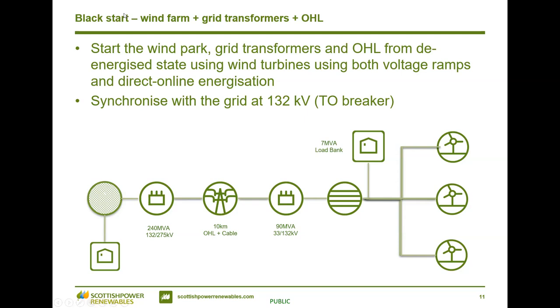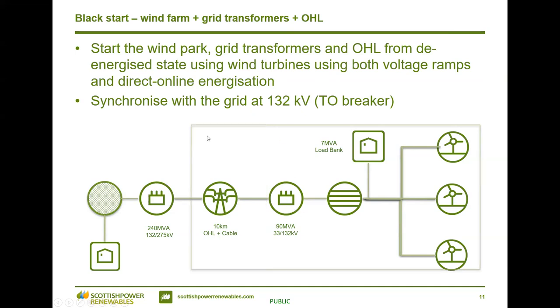As well, we achieved black start with the wind farm plus the grid, the overhead line and the 240... Sorry, and then we achieved first a synchronization at 132 kV, which is this part here. And then we energized also the overhead line, and then we went up to the 240 MVA grid transformer.